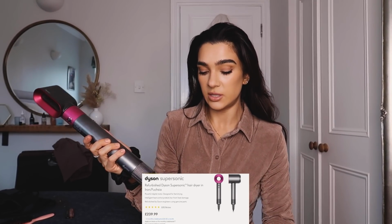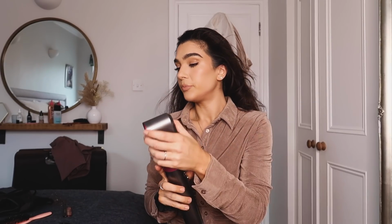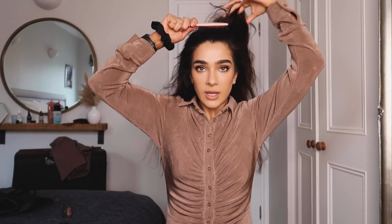So I put that one in first, and then what I would do, I kind of rough dry my hair. I want to go through this with you, literally exactly what I do. So rough dry my hair, upside down, done. Okay, then I brush it.